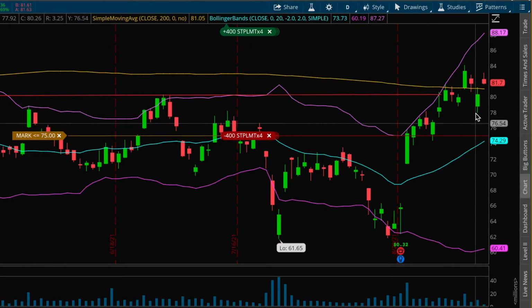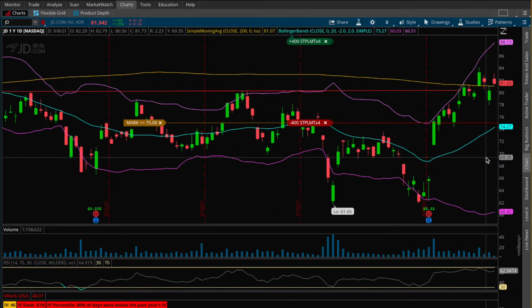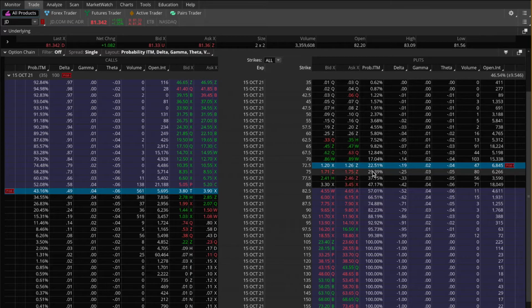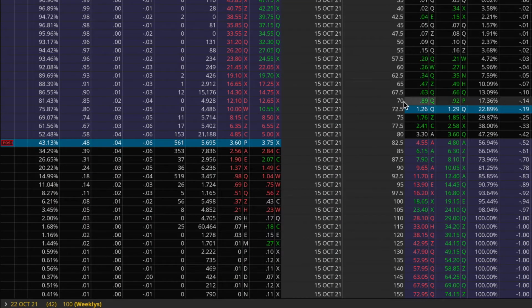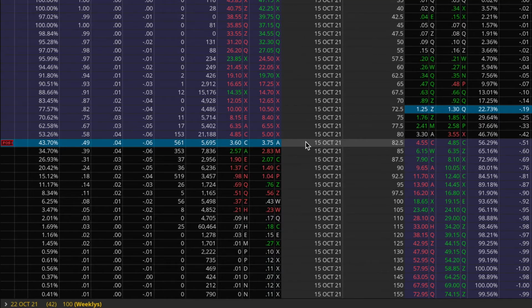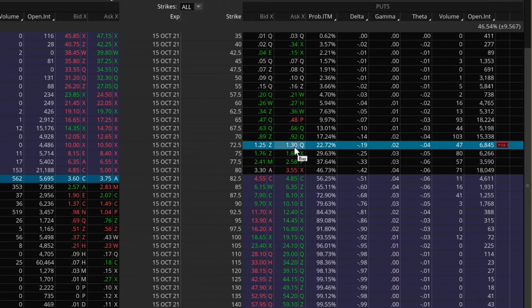So in that case, if this does eventually happen, now I have to worry about JD blowing through my put strike. So what that means, if that happens, if JD falls below 72.50, I will then have to step in and start shorting shares of the stock to therefore turn this naked put option into a covered put option. And then in a similar fashion to my call option, where I can buy the shares and then it does not matter how much higher JD goes after that. Same thing here, except it does not matter how much lower JD goes.